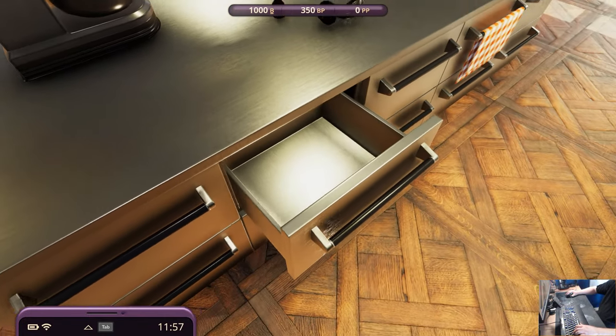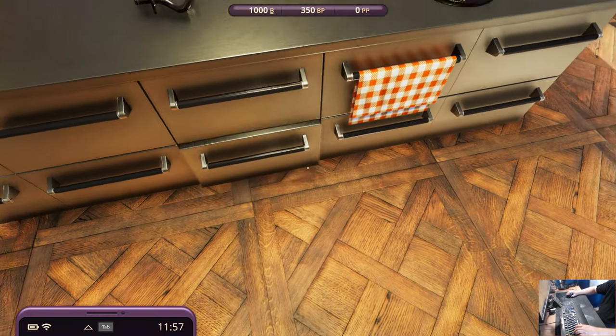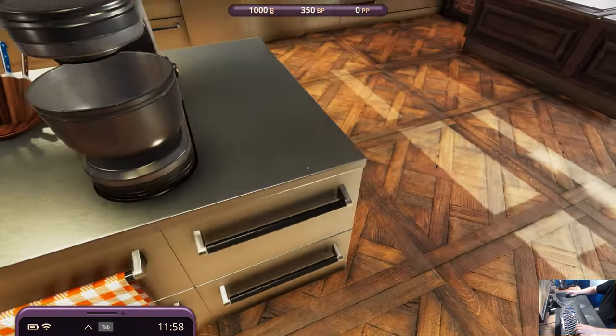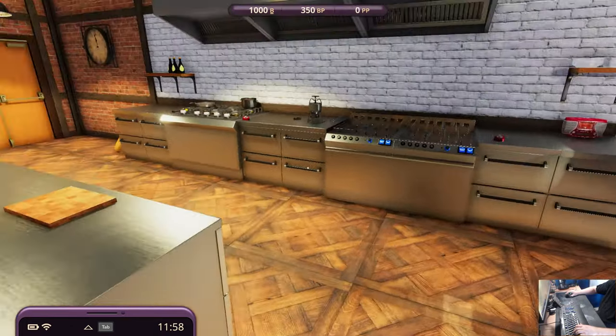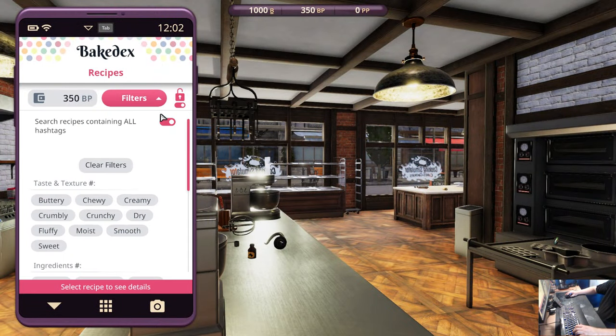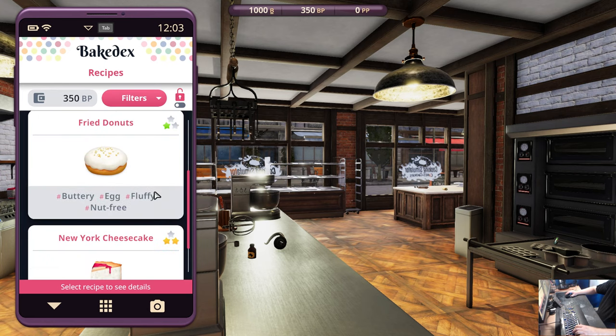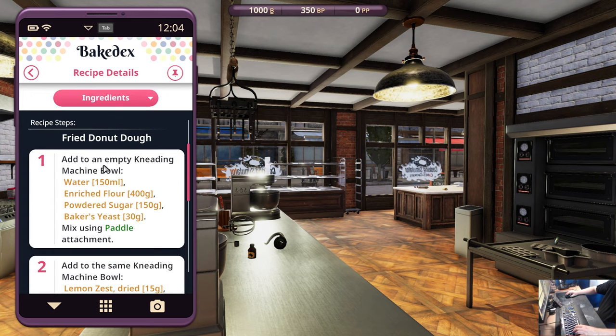Oh my God, what's this? They're all empty. What can I put in here? Can I put my ingredients in here? Oh, you can't pick up the tea towel. That's so annoying. All right, no problem. Filters. So, yeah. That's it. Show me the money. Oh, look, that's fluffy. Let's do some fried donuts. Add to an empty kneading machine.